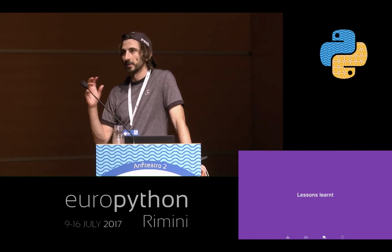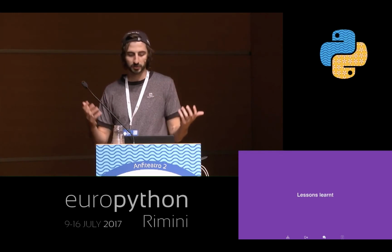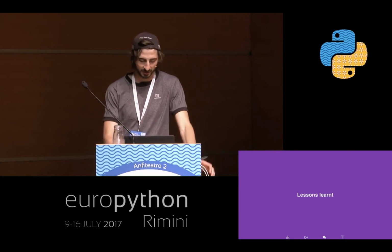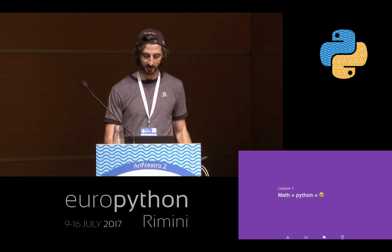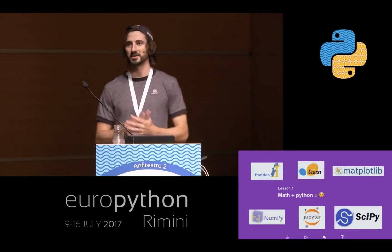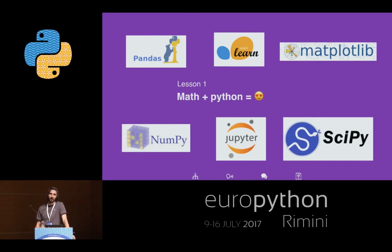Some of the lessons we learned were not surprising, but were really welcomed and resoundingly true. And some of the lessons were quite difficult and not ideal. So one of the lessons we learned is that maths and Python are a match made in heaven. There are just so many amazing tools that take really complex things and make them really accessible. And then there's a huge community around this as well, and loads of tools and tutorials on the internet to get you on board. So if you have maths heavy workloads, Python is an excellent choice for you.